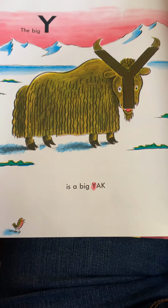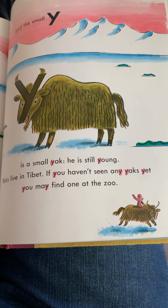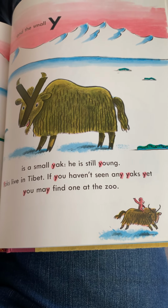The big Y is a big yak. And the small y is a small yak. He is still young. Yaks live in Tibet. If you haven't seen any yaks yet, you may find one at the zoo.